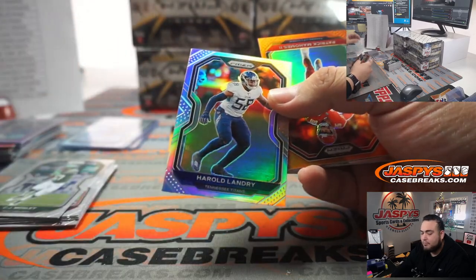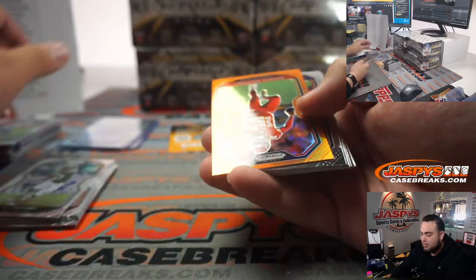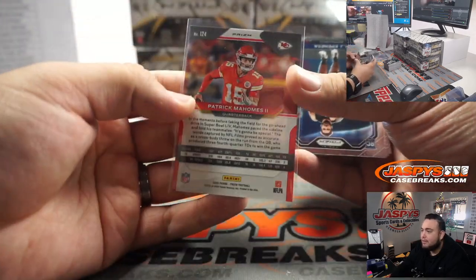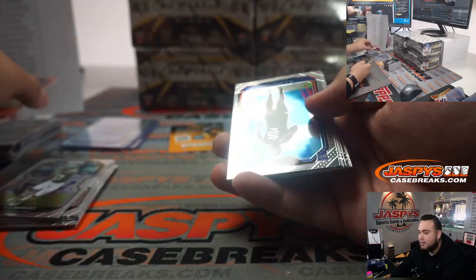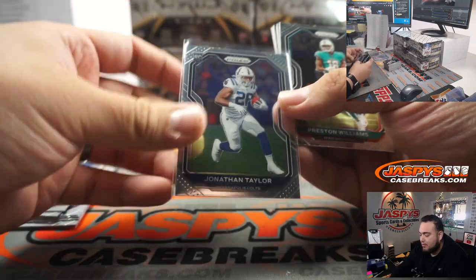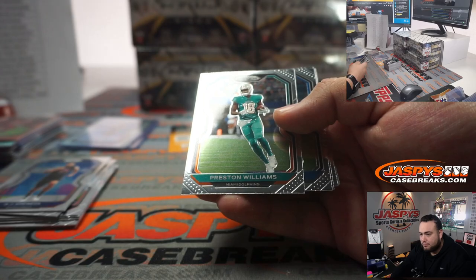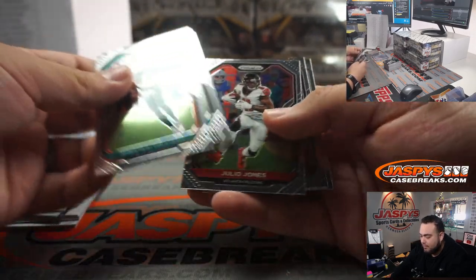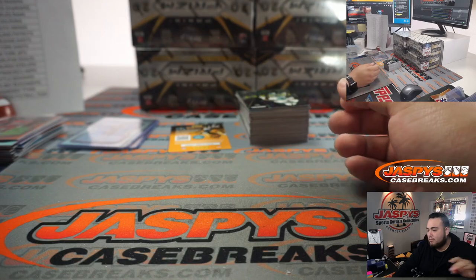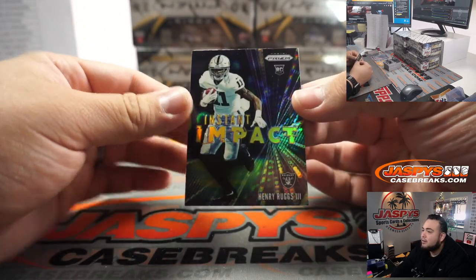Harold Landry. Ooh, Patty Mahomes coming up right now. We gotta go get my Oregon Duck guy. Patrick Mahomes right here, 53 out of 249. We have to go get Sewell from Oregon. Taylor? Ooh, what the hell is this? Instant Impact. That's a very nice looking car.